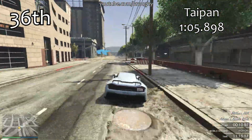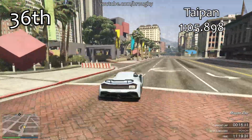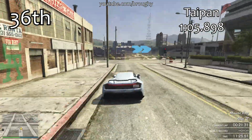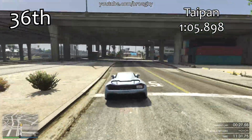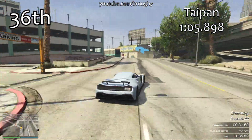It is even slower than the Voltic, with a 1 minute 5.898 lap time. That is woefully slow when you consider that the top Supercars get lap times that are 59 seconds, and even the top sports cars get 1 minute 1s, 1 minute 2s. This 1 minute 5 would only be mid-pack in the sports cars class. It's the same story for the Entity as well, as we're going to see after we've seen the Taipan.